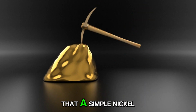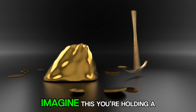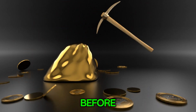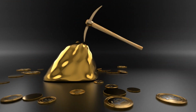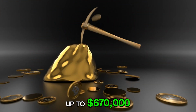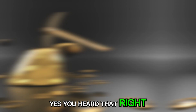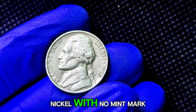What if I told you that a simple nickel hiding in your drawer could change your life forever? Imagine this. You're holding a coin you've seen 1,000 times before. It's small. It looks ordinary. But it could be worth up to $670,000. Yes, you heard that right, $670,000 for a 1973 Jefferson Nickel with no mint mark.